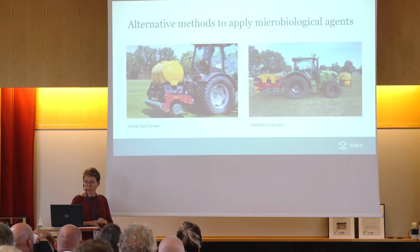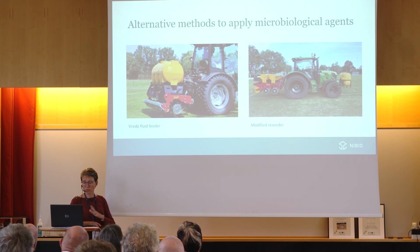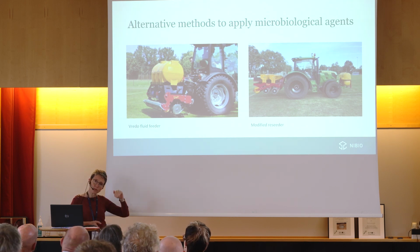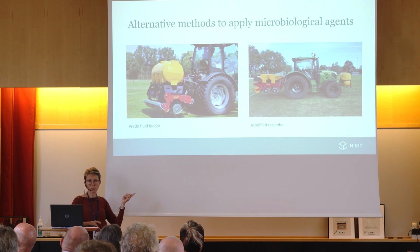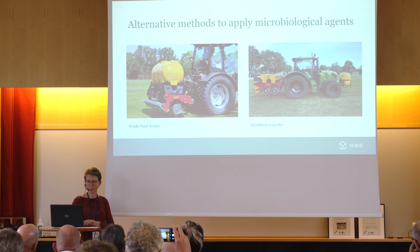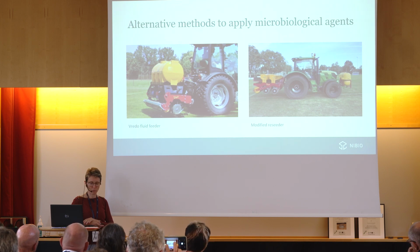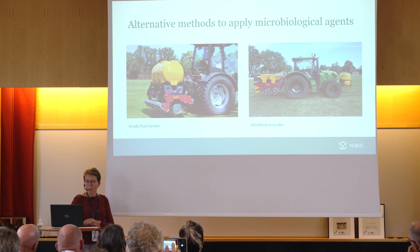Methods to apply these, for example, the nematodes: there are special machines developed or modified. You can use a reseeder that's modified to incorporate them down under the thatch layer and away from the sunlight. These photos, I didn't take them myself, they're from Germany or the Netherlands, and I'm not sure, maybe there's a machine like this in Denmark now, running on golf courses or football pitches. Does it work? Yeah. Hopefully, yeah.